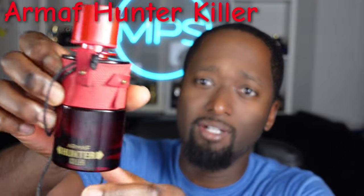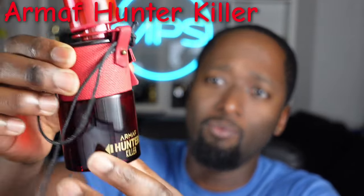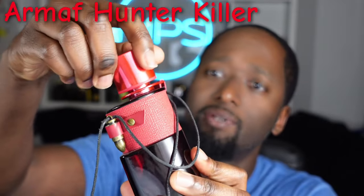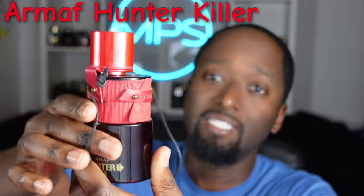The first one on the list here, caps coming off, is by Armaf. This is Hunter Killer. Kind of a weird shape, weird design of a bottle here, but interesting. You know, it's different at least.